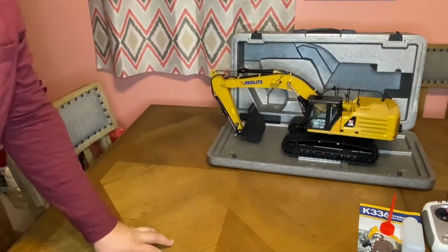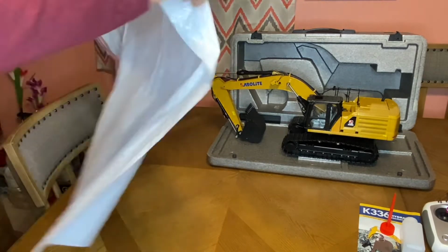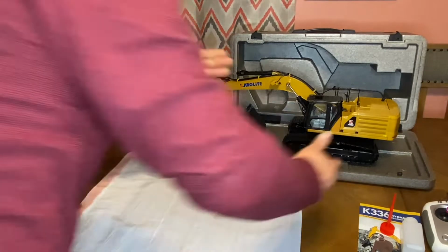And then I'm going to put a bag or something. I just don't want to scratch the wood. That would be better, but at least, hopefully, I don't plan on twisting and turning on it. So I think this will be okay. So let's go ahead and pick this up and set it right here.